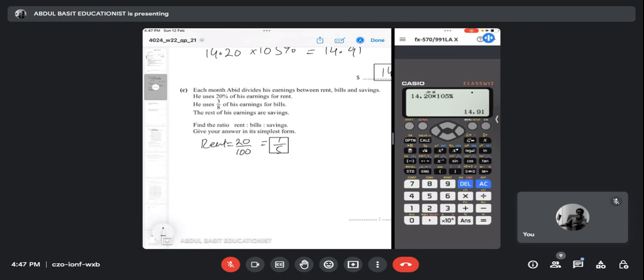Okay. But then he uses earning for the bills. So bill is 3 out of 8. Bill is 3 out of 8. Is this clear? Okay, the rest is saving, and we don't know what saving is. Saving is X. We don't know. So first of all, we should know what 3 divided by 8 is. And we should know that total is 1.